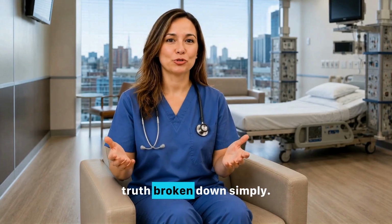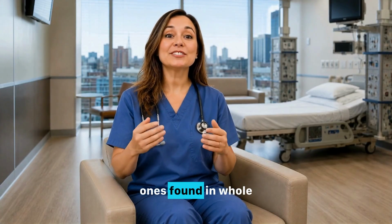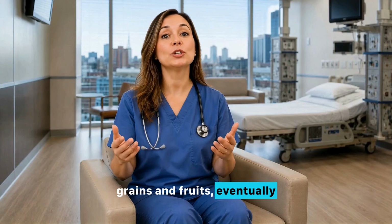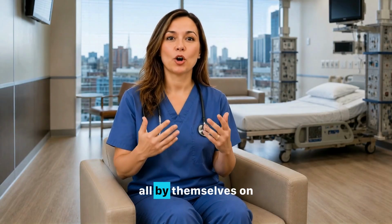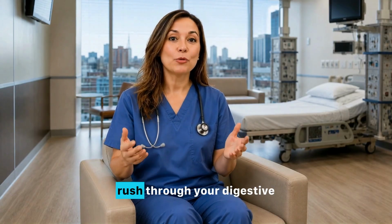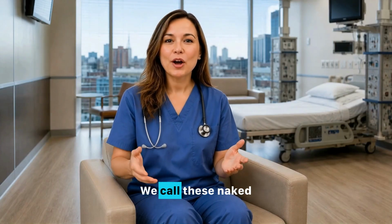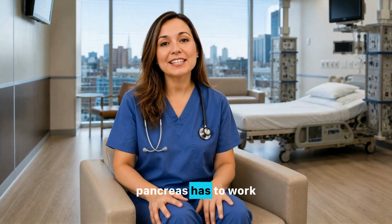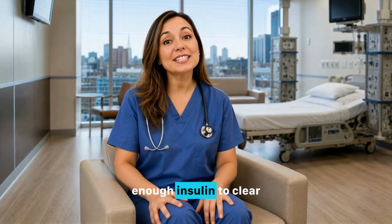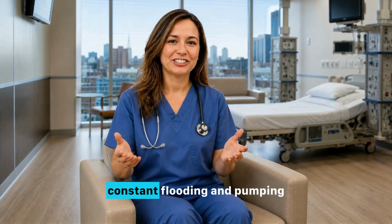Here is the medical truth broken down simply. Carbohydrates, even the complex ones found in whole grains and fruits, eventually break down into sugar in your bloodstream. When you eat carbohydrates all by themselves on an empty stomach, they rush through your digestive system and flood your blood with glucose. We call these naked carbohydrates. As we age, our pancreas has to work overtime to pump out enough insulin to clear that sudden rush of sugar. Over the years, this constant flooding and pumping wears your system down.